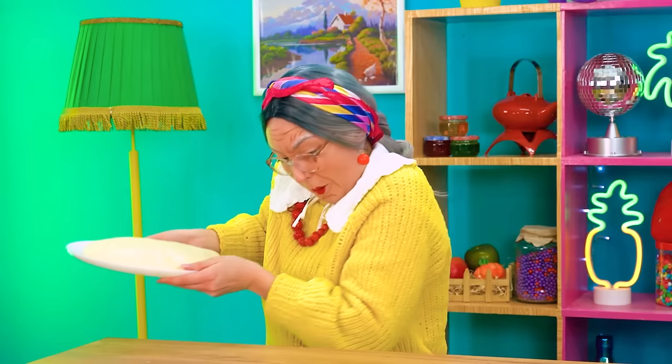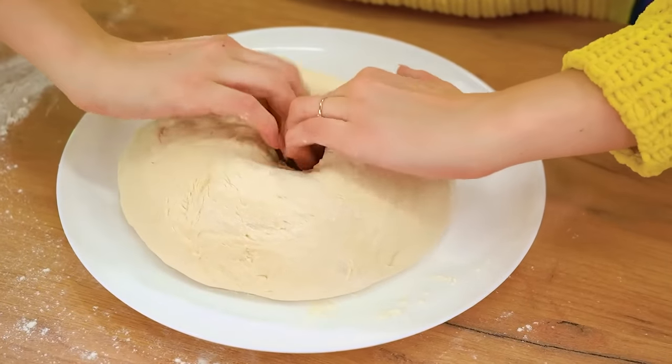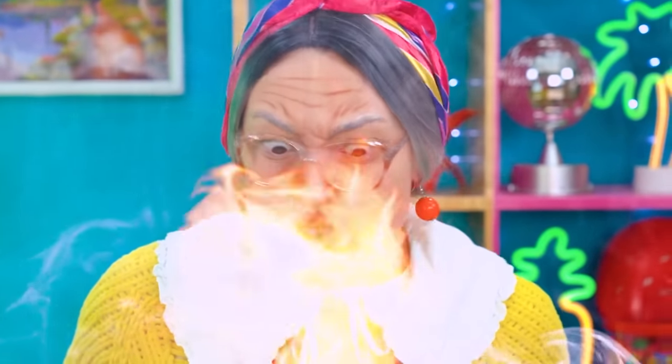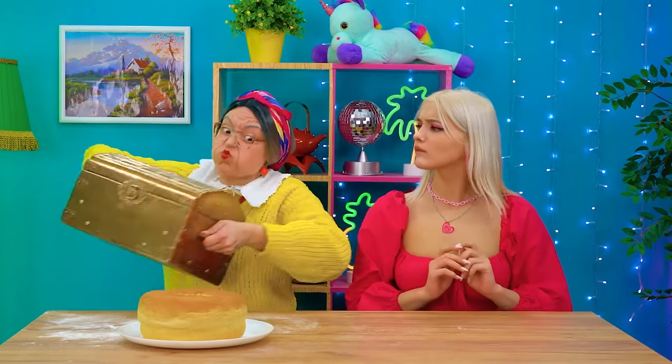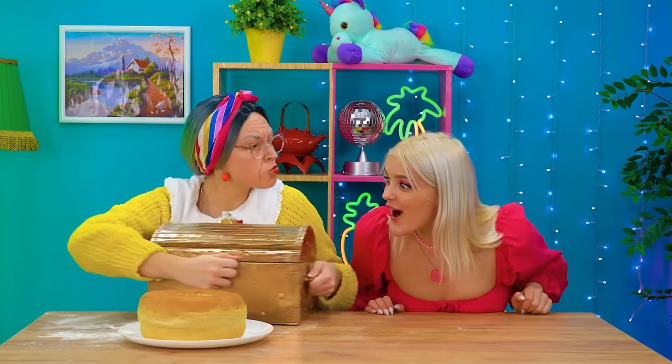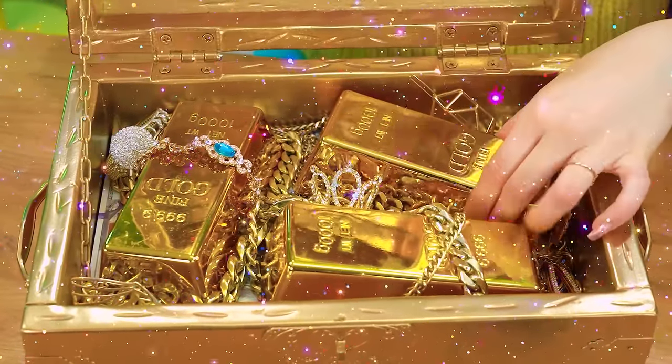Donuts! I donut believe it! How simple is this? I already have my dough ready. Let's make a hole. And now we need to heat it up. Crunch! Fire! Now, what should I decorate with? I know. Let me get my chest. What do you have there, Grandma? No peeking. Gold!